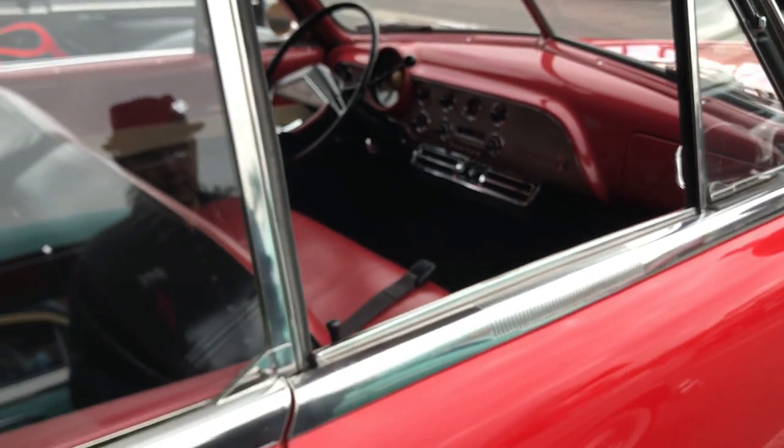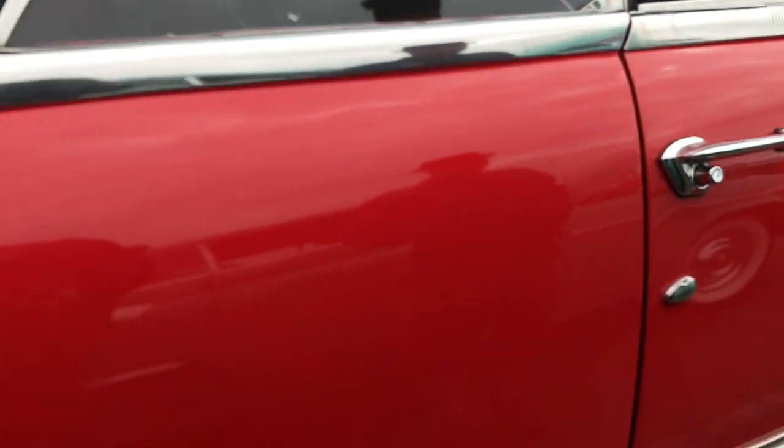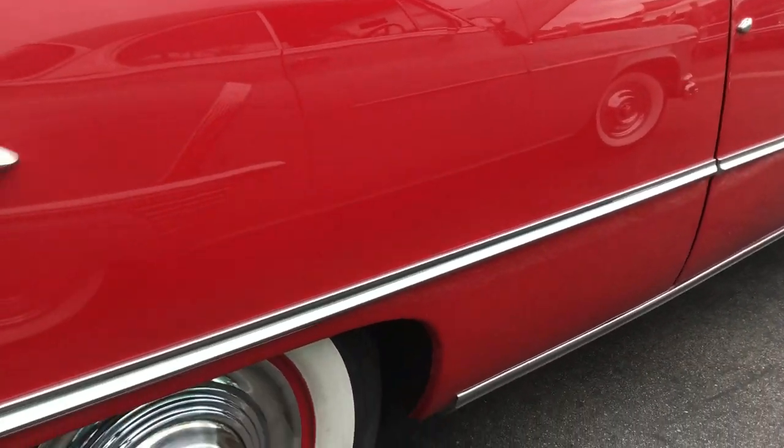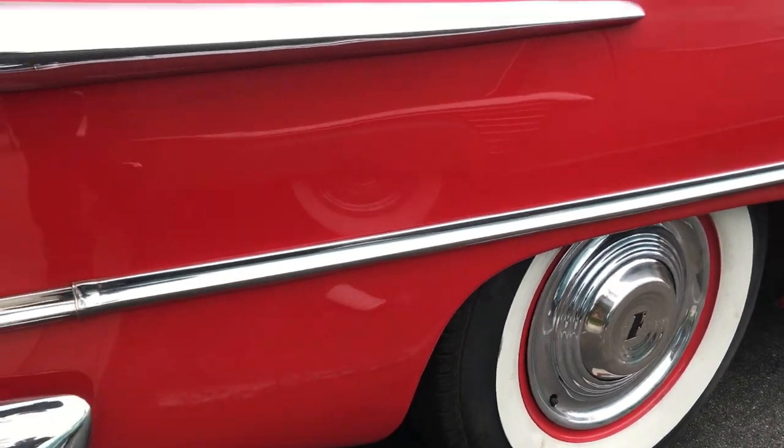I wonder if it's got a V8. It's got a V8 in it, so it's got a what, a Y block? Should be a flathead. Well, yeah, look at this thing. So it should have a flathead V8 in it. Got the factory hubcaps on it.